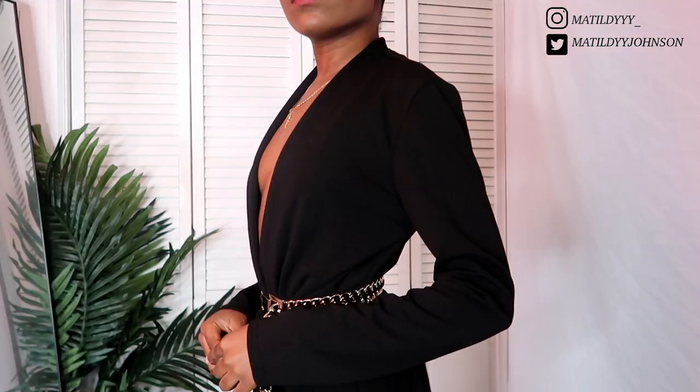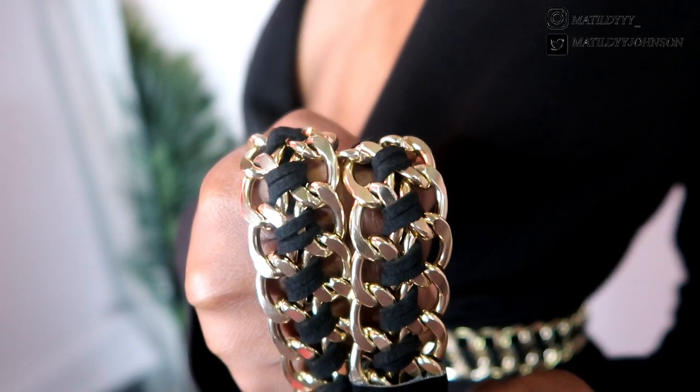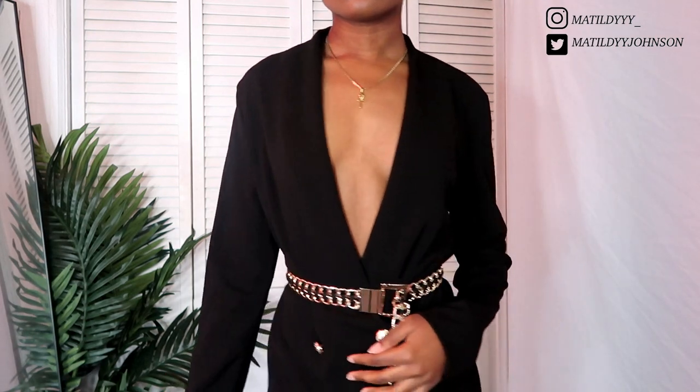So first up, we have my all-time favorite blazer dress, and I paired it off with a gold chain-like belt because it literally adds an extra pop to it, and I ain't no basic. The belt is perfect because you can adjust it at any length.